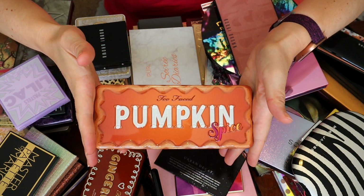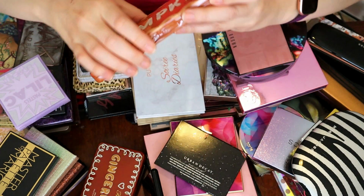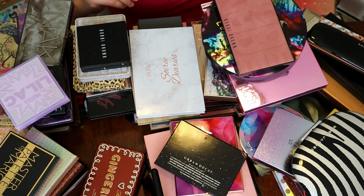My Pumpkin Spice palette, probably my favorite of the Too Faced palettes in this tin format. Love it, love it, love it. I'm sorry it was limited edition, so you can't get it, but oof. Absolutely keeping that.